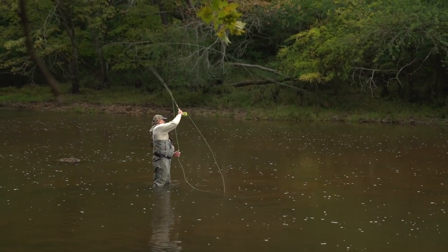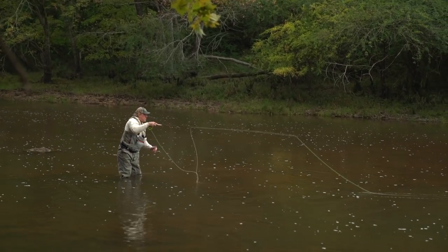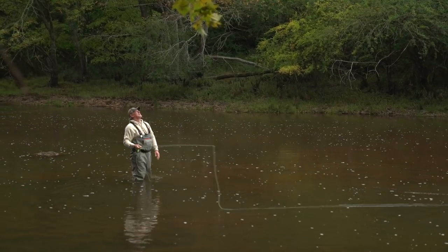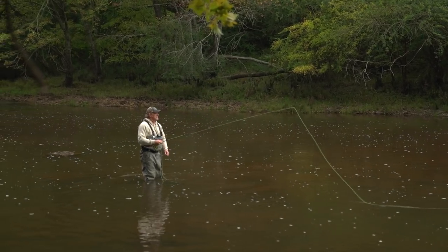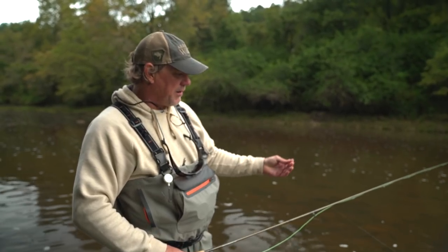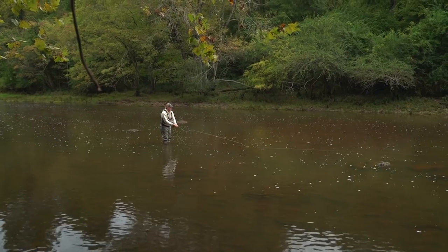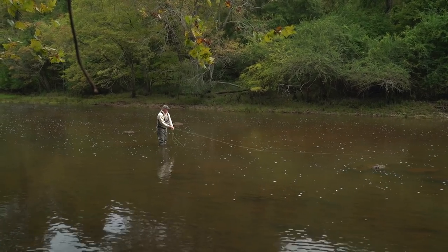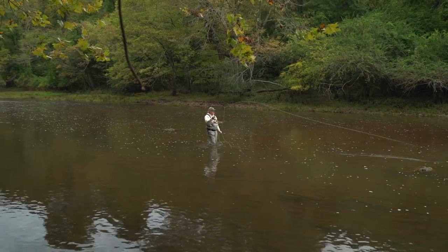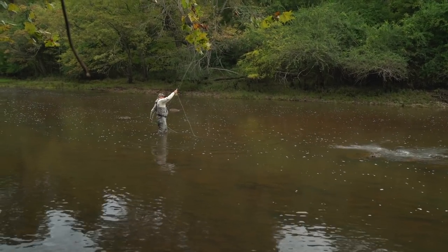I'm casting out slightly quartering downstream, either perpendicular or slightly quartering downstream, and letting it dead drift for the first 10 or 15 feet. I've got a couple of strikes like that, and then you can start stripping it back. So I'm doing a couple different things with the woolly booger, and I just don't really know that much about this stream, so I'm going with a fly that is a consistent producer. There he is. Good fish, good fish.